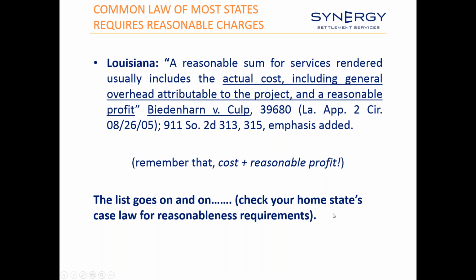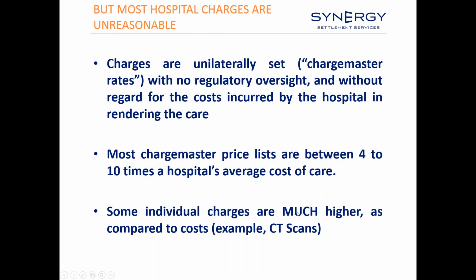Now again, just like the statutes, you will have to check the common law in your home state to determine how your courts have dealt with the reasonableness requirements in general and how they relate specifically to healthcare. It's real important to find out if your statute and your common law does require hospitals to have reasonable charges or limit them to the recovery of reasonable charges, because most hospital charges are inherently unreasonable. They're typically unilaterally set. The hospitals call them charge master rates or a charge master price list, which is nothing more than the master list of prices that the hospital will use to generate all of its bills.